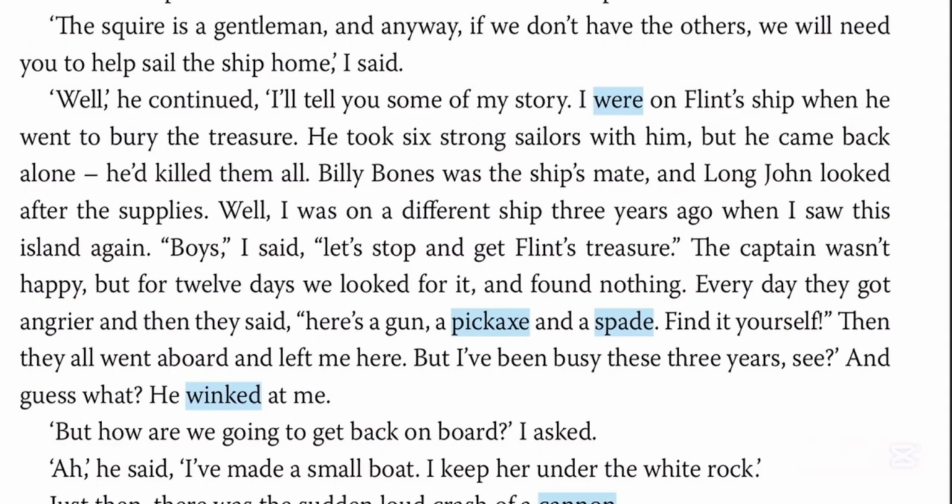Jim persuaded the squire is a gentleman and anyway if we don't have the others we will need you to help sail the ship home, I said.